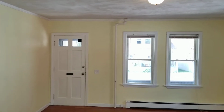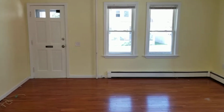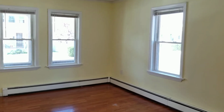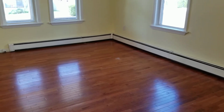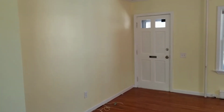Hello everybody, this is Jacob with Nexus and I'm here at 206 Knight Street, Unit 1, located in Woonsocket, Rhode Island. This is a first floor, 2-bedroom, 1-bathroom unit, and we're going to begin our walkthrough right in the living area. So the living area does house a hardwood flooring, and it also is accompanied by a fresh coat of paint. It looks great and very well done.